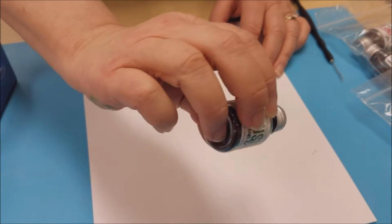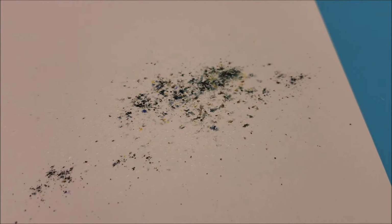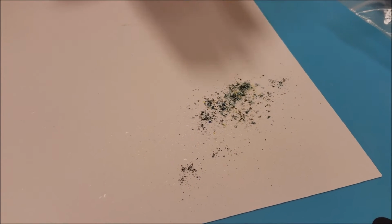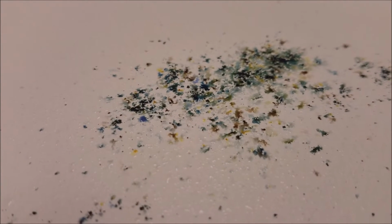You can just sprinkle that right on there. That's not very much product, but when you spray it, very pretty. And look, there's some different colors going on here. It's not all one tone. That's right. There are different colors of olive. There's also the brown walnut crystal in there. That's so cool. I can see at least 6 or 7 different colors in there.